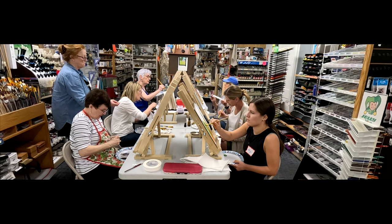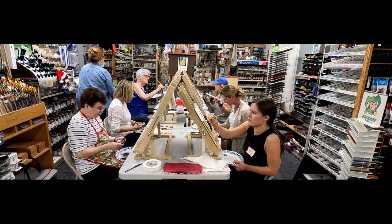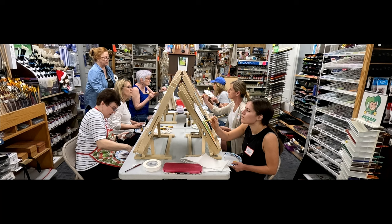Okay, so what's going on there? Too much water on your brush, right? Too much water, yeah. So take a paper towel and dry it off, and then just let it dry.